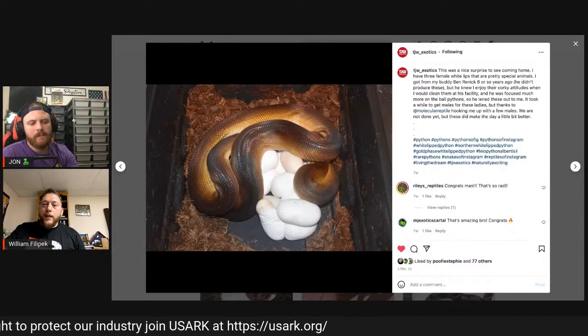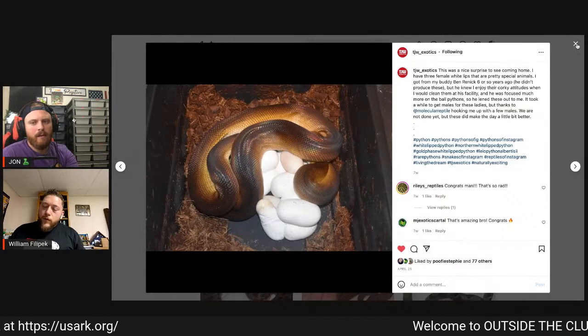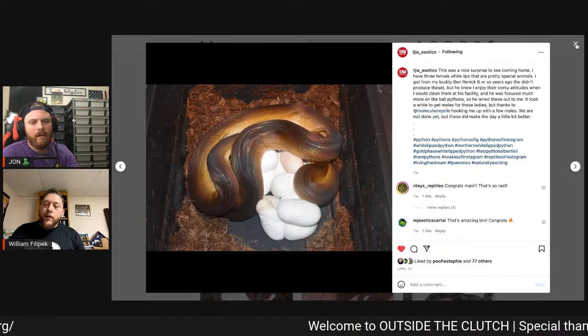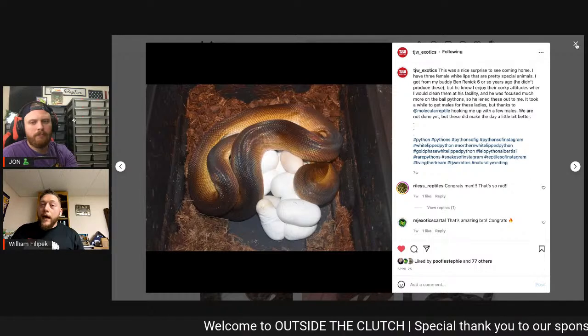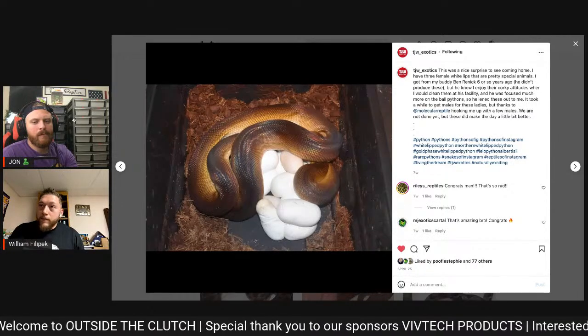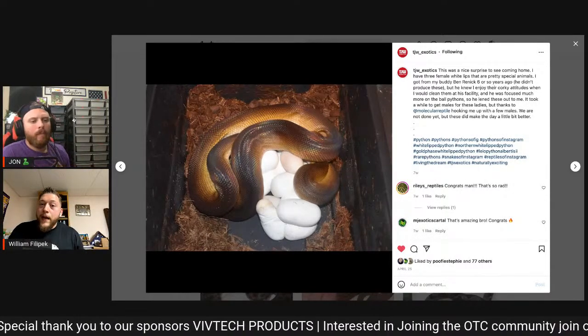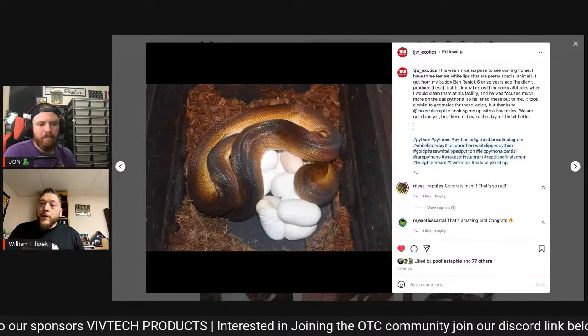and then not feed them for months. People think that ball pythons shouldn't be fed these huge meals. Yeah, if you're going to feed them weekly or bi-weekly. But if you're only feeding them a handful of times throughout the year, then you can feed them some big rats.